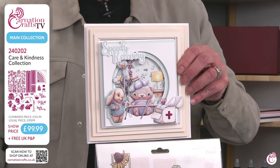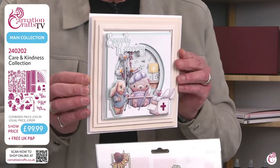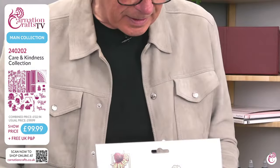And look at this one. Vera Bow has done this. Now there's so much depth and dimension. Can you see just how many layers is going on in there? It's a real 3D scene. It's like you're watching an episode of The Doctors, really, isn't it? Fantastic.